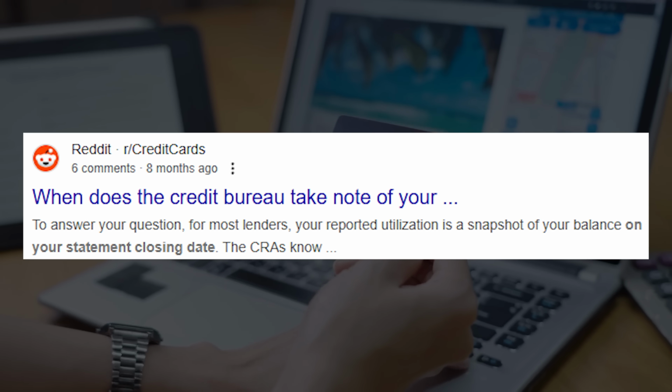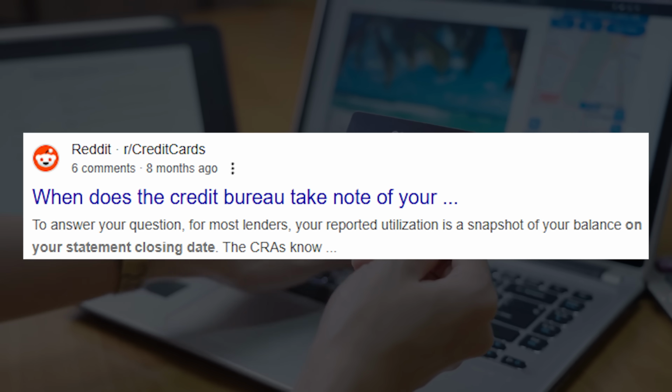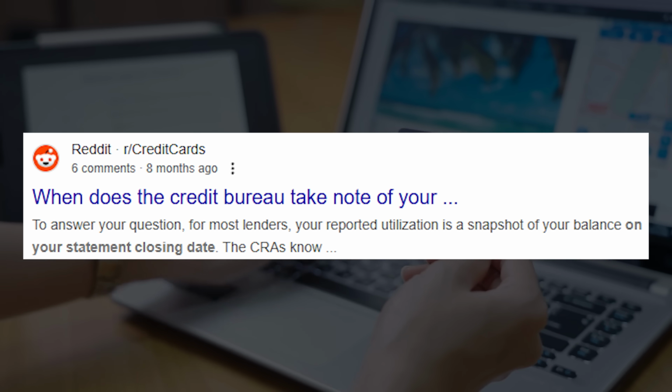Number 2 is to know when to calculate utilization and optimize around it. For most credit card issuers, the utilization number, the snapshot they take, is based off your statement closing date. This is picture day and the day you want low utilization. It also does depend on bank, but picture time is generally about 5 p.m. Eastern time on that date. The thing though is that if you make a payment before that date, then you're going to have lower utilization.